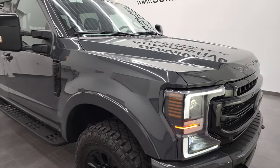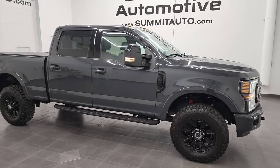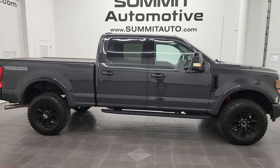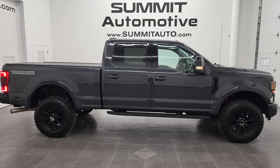And I would highly recommend this truck from a quality, condition, looks, and just overall options standpoint. I don't think you'll find too many nicer than this one, and that look this good. That lithium gray is really a cool color.